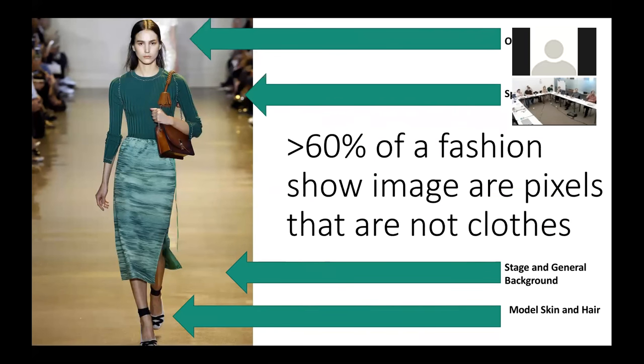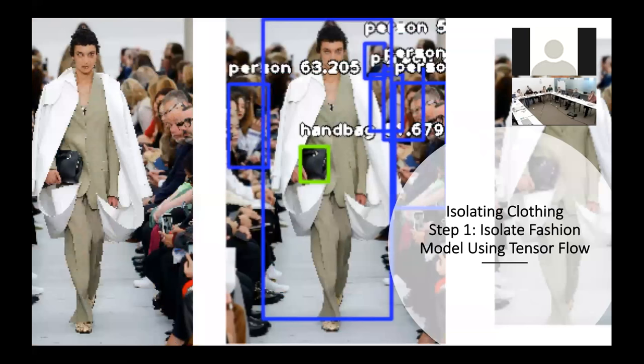But the reason why I had to use TensorFlow at the beginning, when you look at a fashion image, 60% of the pixels are not pixels that involve the body. So I had to really narrow in to isolate the clothes. So in doing that, I used this TensorFlow image.